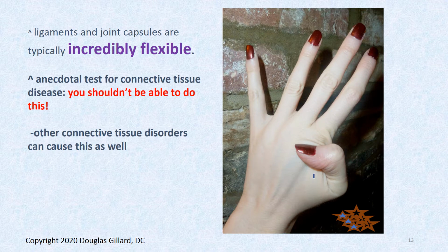These patients are incredibly flexible. We actually had one a couple of years ago that went through the program. She has since graduated, but she could do this exactly. She could put her thumb right on the back of her hand. So they're very, very flexible. That's kind of an anecdotal test. You shouldn't be able to do that. If you do, you probably have some connective tissue disease, or at least a mixed connective tissue disease. There's all kinds of connective tissue diseases.